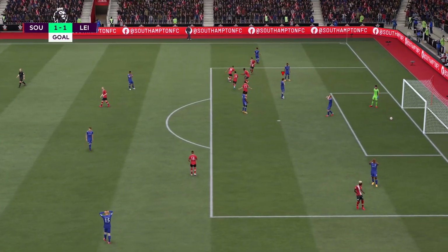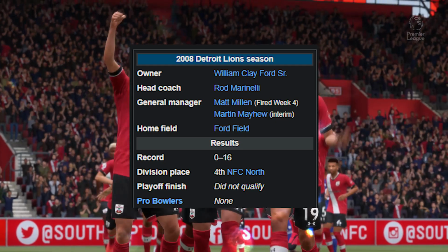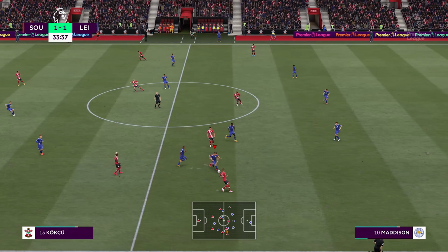It's 1-1. And this is similar to what I call the Detroit Lions of the year 2008, where the defense is so bad that it will lead to you going blind. And we still have plenty of early chances.